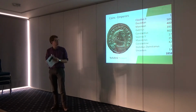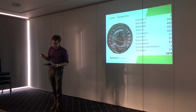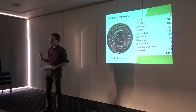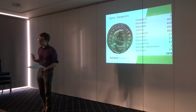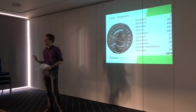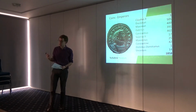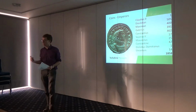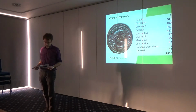This is a breakdown of the coins by emperor. And there are an awful lot of different emperors represented within the hoard. And these are the emperors who ruled the empire in the 290s and 300s, so the first decade of the 4th century AD. And it's not particularly unusual to find a number of different emperors together. In fact, it's exactly what we would expect in coin hoards of this period.